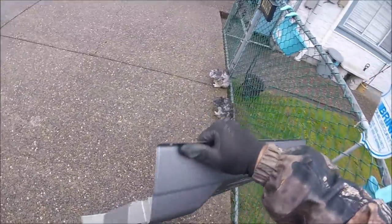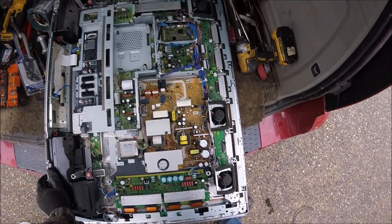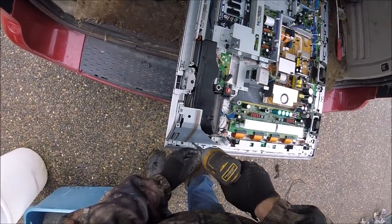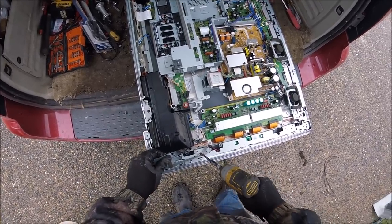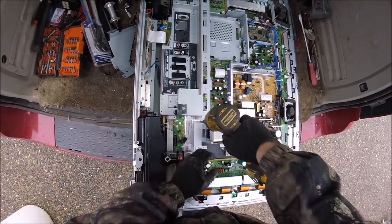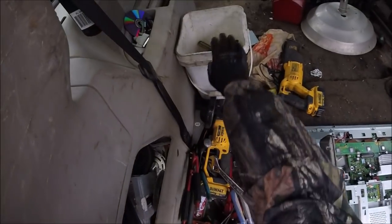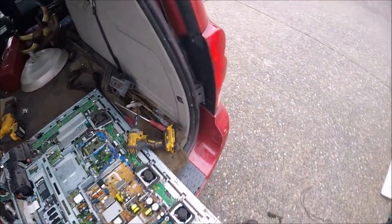Even that's a heavy piece. Probably about 7-8 pounds. Wow, there's a lot of stuff in here. Wow, look at all that stuff here. See, that's your old school TVs. Even got some aluminum in here. So I could just snip. Snips are, I think, over here.